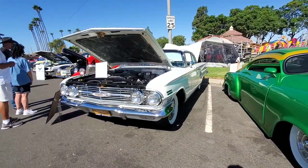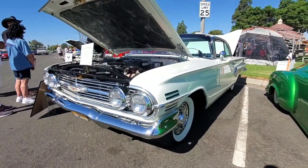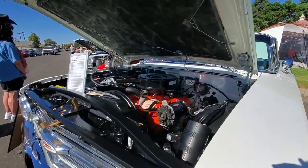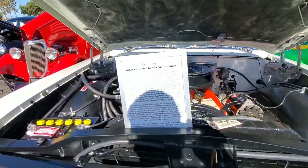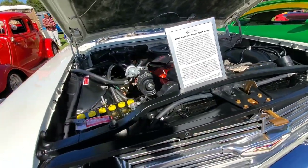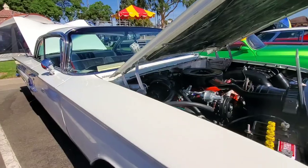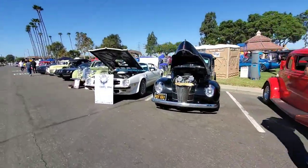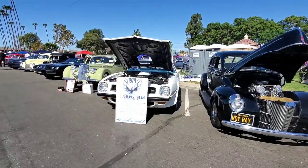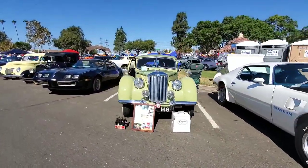Look at this, huh? '60 Chevy Impala. Cup caps, wide lights, probably a 283 cubic inch nestled in there. Yeah, look at that. Man, it's right off the showroom floor. Look at that. Man. All right, let's move real quickly past that music there. Look at that. Look at these.